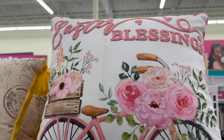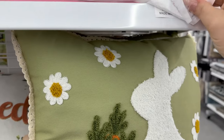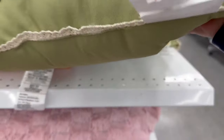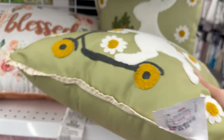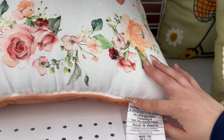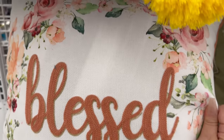Now they have some nice toss pillows over here. These are beautiful for the springtime and for Easter. So $9.99. Look how beautiful this one is. $9.99 as well. They look like they're about 16 by 16 inches. It doesn't tell you, but it kind of looks like that's what it is.